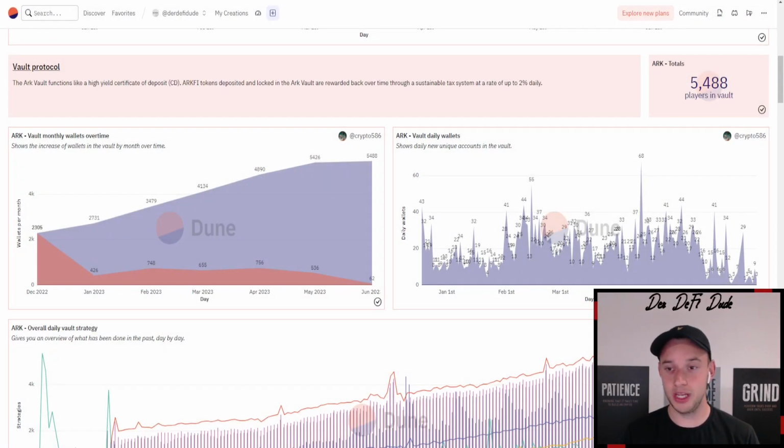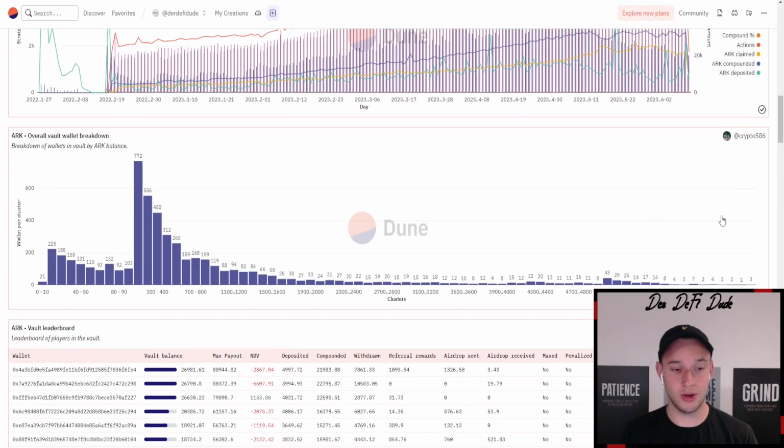Now, to round this up, we are taking a quick look at the current statistics. We see around 5,500 vault accounts, we see still new wallets, but from my perspective, those are not new investors. Those are new wallets from already existing investors, who are creating a third or fourth wallet in the project and are now trying to take this advantage and deposit more ARK tokens in these new wallets because of the new floor price of around $1.